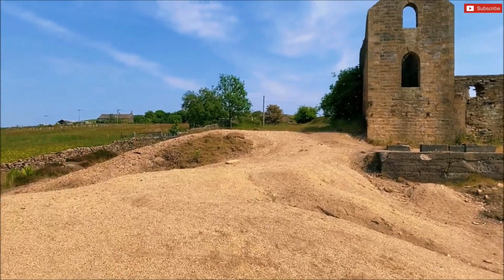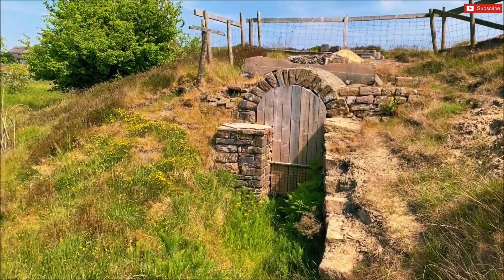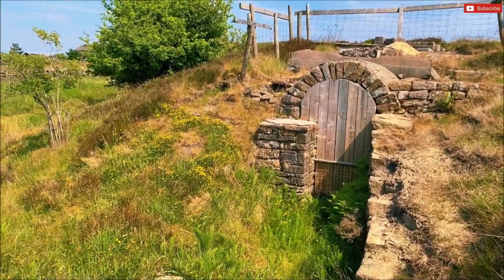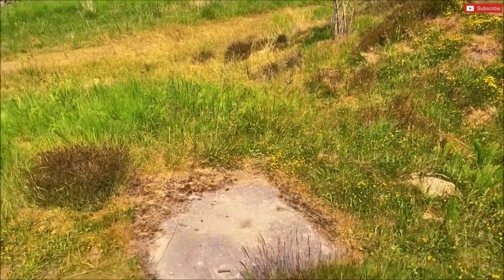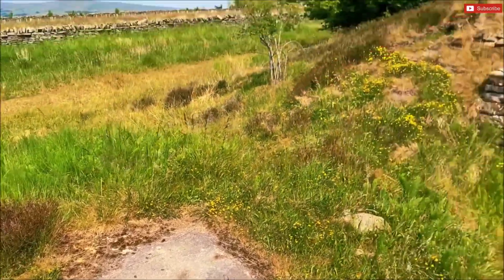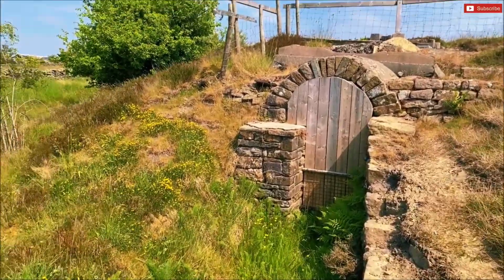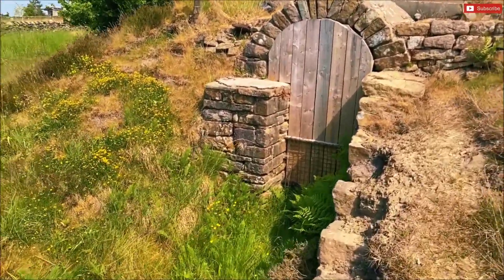Now we'll get over to those other buildings. So that is access to one of the shafts. There were as many as 7. There's another one there capped off. I can't find them all, I have looked. I think some of the others are on private land. That is well sealed up, there's no getting in there.